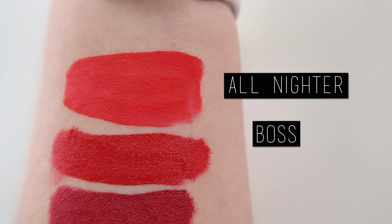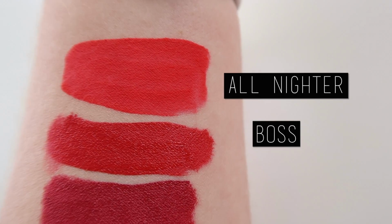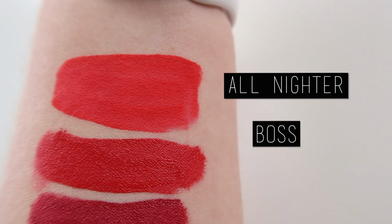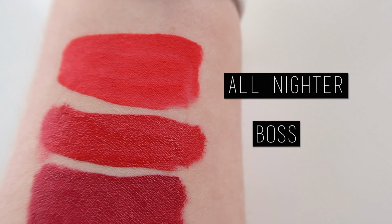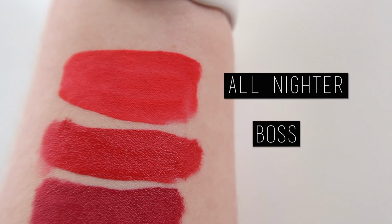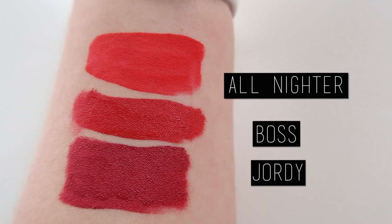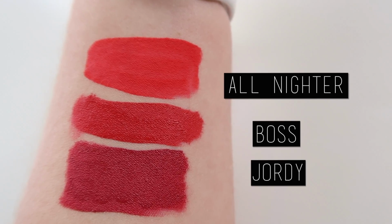All right guys, well I know that it was really requested to compare All Nighter to Boss. Now I will say All Nighter has more of a corally vibe versus Boss, which is more muted, and All Nighter is more vibrant than Boss. Sorry for the kind of sloppy swatch of Boss, but these three are All Nighter, Boss, and Jordy.